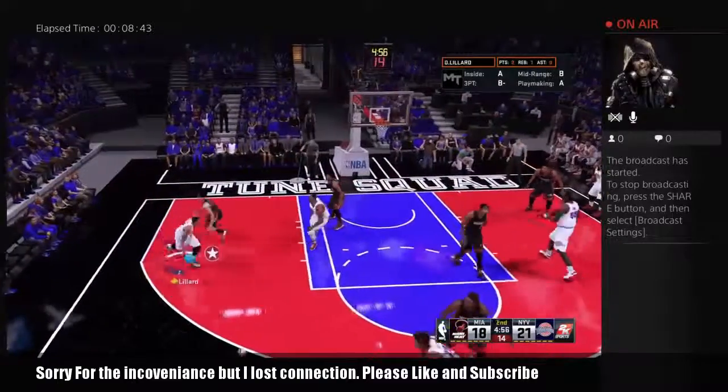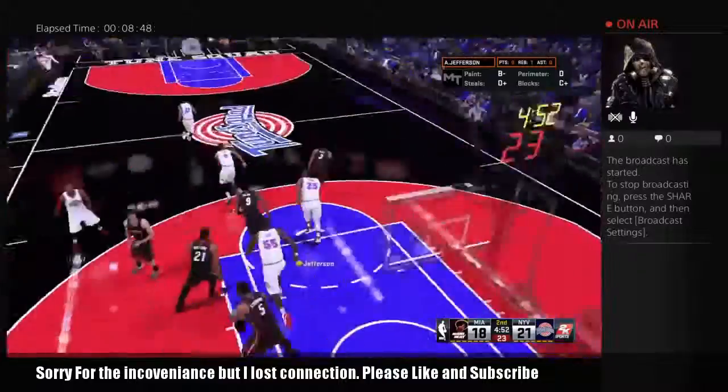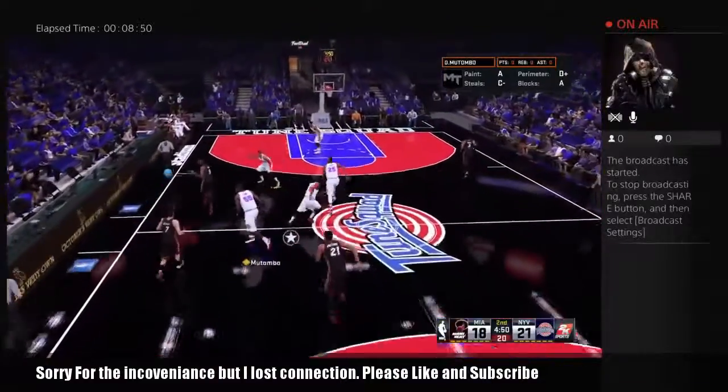Some nice passing by New York here. Unloads from 13. The shot is off. Dragic with some nice D. Miami trails by 3.